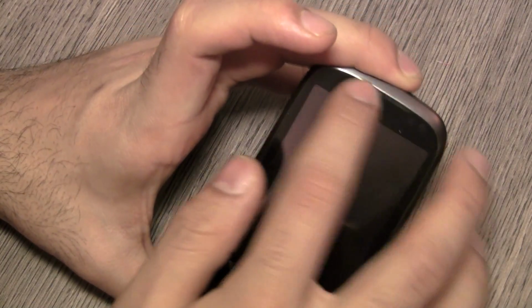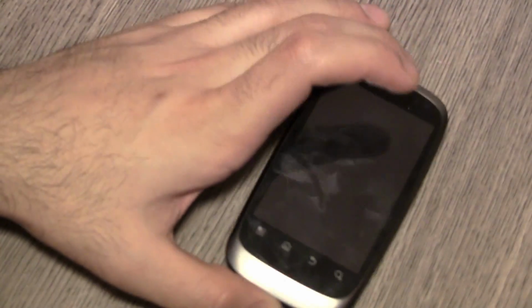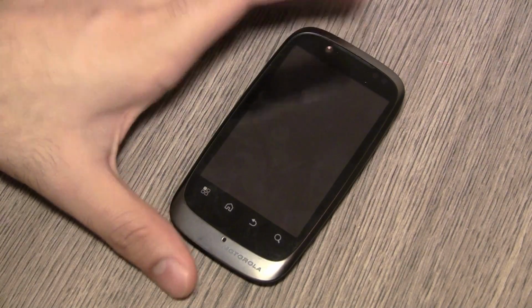Audio quality from the earpiece is not so great, it's not as loud as we'd expect it to be, but apart from that, camera on this device is pretty good. A 5 megapixel autofocus camera. It doesn't do HD video recording, we would have liked that, but it does not do that. It does VGA video, and overall a fairly decent device for this price range, 12,500 rupees.